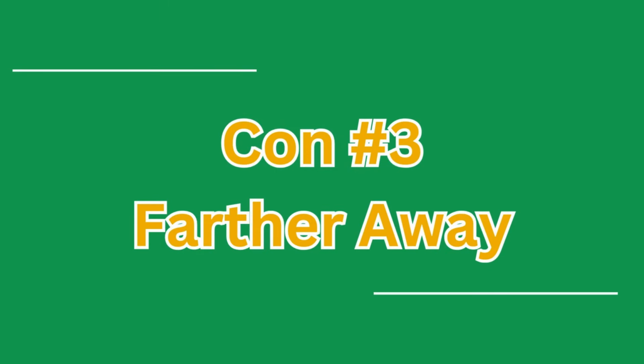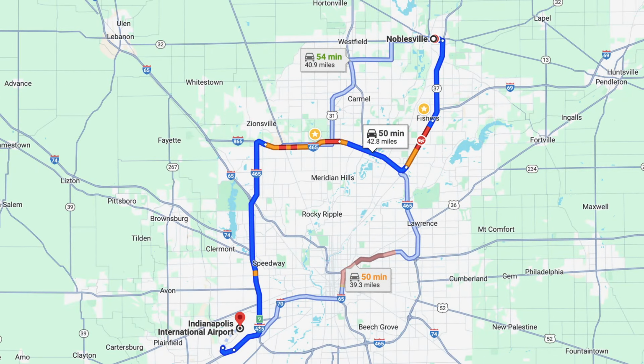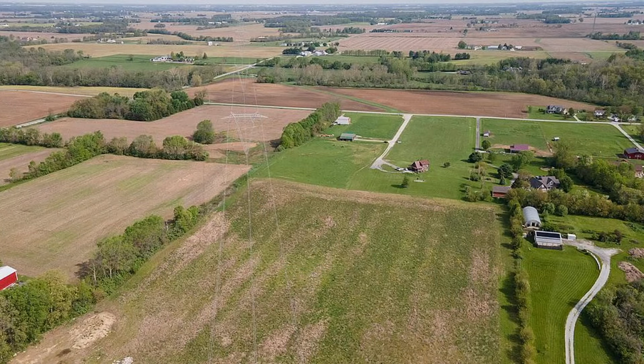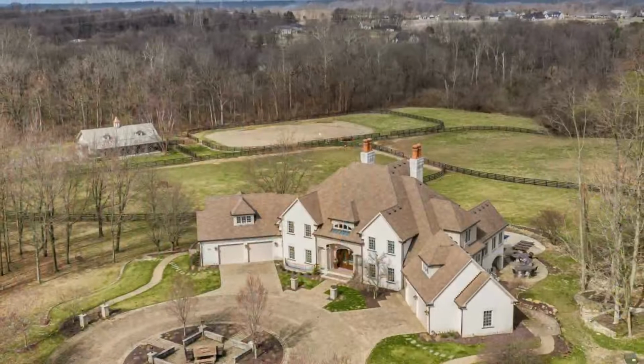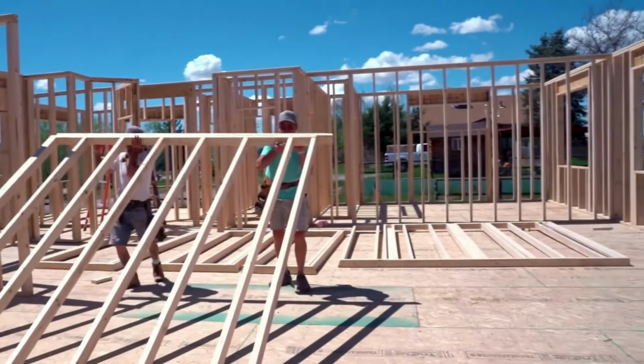Con number 3 is going to be Noblesville is further away from things like downtown Indianapolis. That's 40 minutes away. The airport can be 45 to 50 minutes away, depending on traffic. And some parts of Noblesville, they're just farther out from some of those amenities. And some areas are more rural, which can be a good or bad thing depending on what you're looking for. The nice thing is if you're looking for a home with lots of land, or you're looking to purchase land, you can then build a house with lots of acreage.